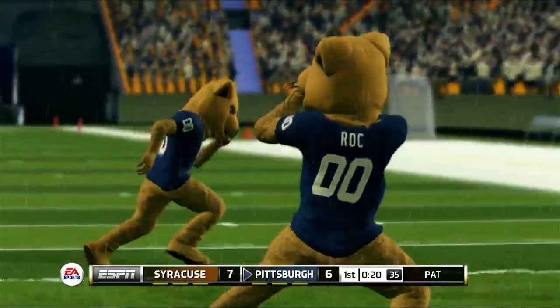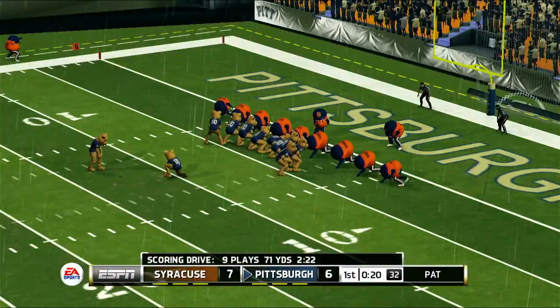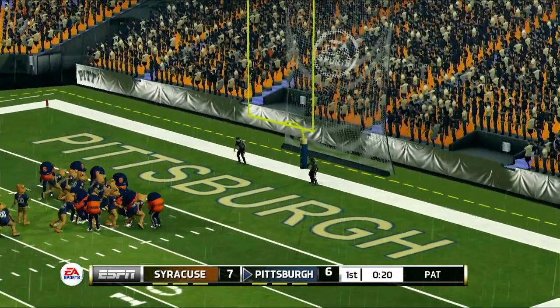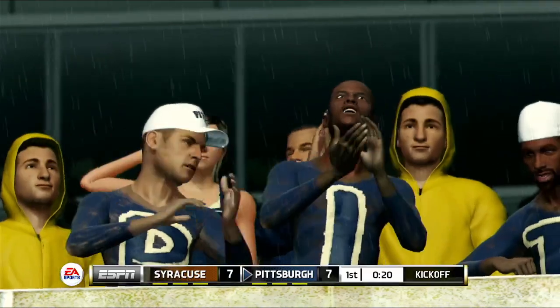Anytime you're near the red zone, you've got to keep an eye out for this guy. They love going to him down here. They'll line up for the extra point in an attempt to tie the game. He splits the uprights with the extra point. A 9-play, 75-yard drive, and they come away with a touchdown.